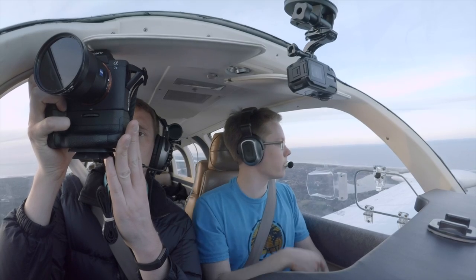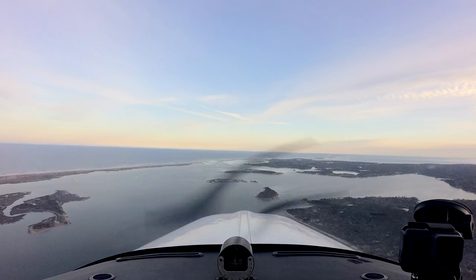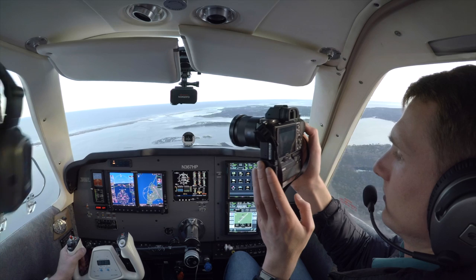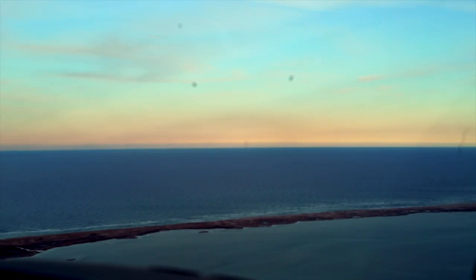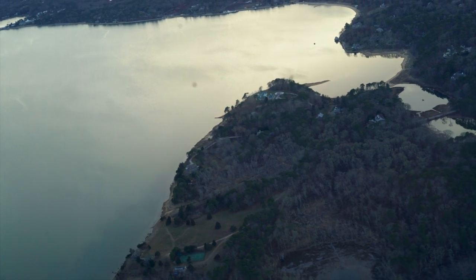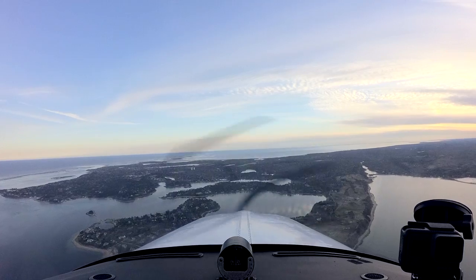Yeah, this is really pretty. Check out the beach out there. Really great views. There's some really nice houses down here too, just right on the beach.